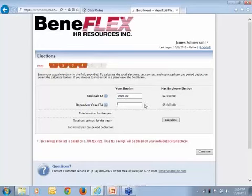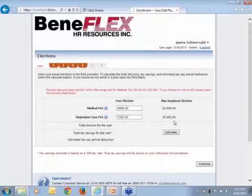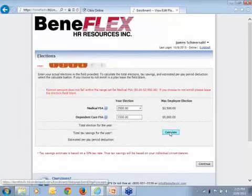They can enter the amount that they plan to enroll in for the new year. So we have entered the election. And if you notice, it is telling them that there's an error in their election because they have elected more than they're allowed under the medical FSA. So they will need to go back and change that.